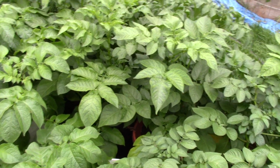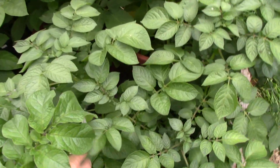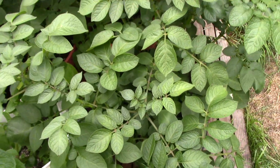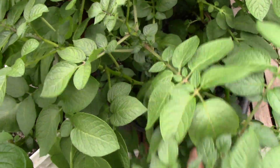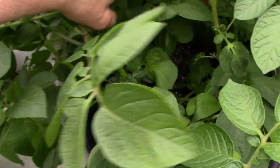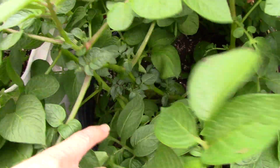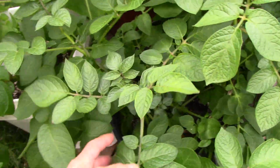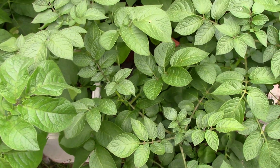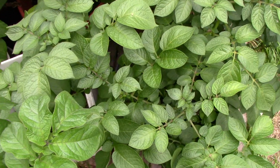All right, guys, here we are in the potato land. Now yesterday or the day before, I'm not sure, I'm losing track of days, I just put up the video regarding the potato chit challenge. Now this is the second potato chit container that will be coming out, because I wasn't sure if I was going to get anything from that first one.